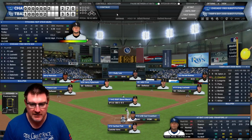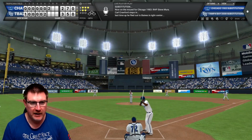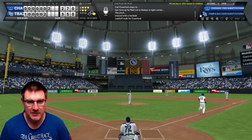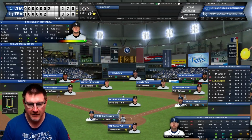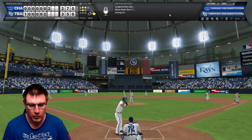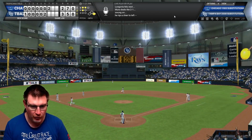All right, welcome back. We have a new pitcher, Steve Muir, on the mound. And Cole Crawford, 1 for 3, is at the plate. It's a full count. Can the Rays get their lead back out here? We start with a walk. And it'll be Evan Longoria to the plate. He is 0 for 3. It's a 1-2 pitch. Longoria, is that going to get over the shortstop? It is. And runner will stop at second.